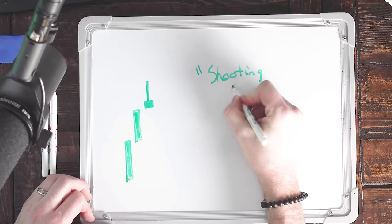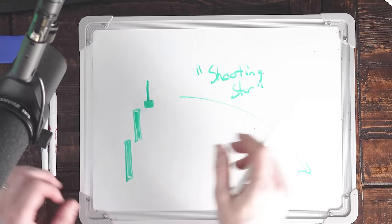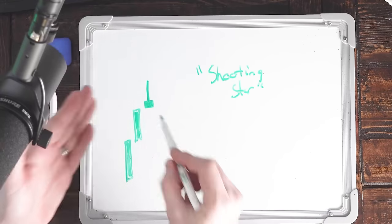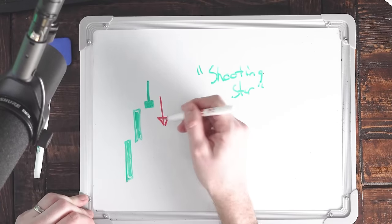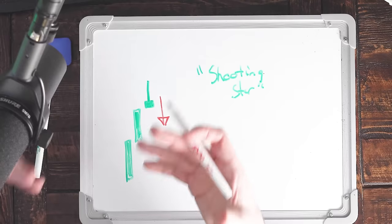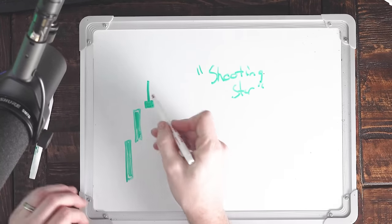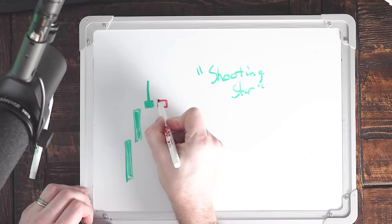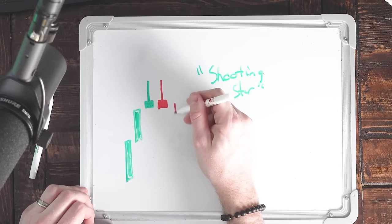A shooting star, well, shooting stars come back to Earth, right? They come flying down like that. And when you see a shooting star, it's named a shooting star to communicate, so you understand this shape means something very likely is going to happen, which is a decline. The price is going to decline. This shape combined with the name is a communication of market sentiment. We see that the price has moved higher, but got pushed back down. Now, this candle could also be red. And if it is red, it's only a stronger communication that a reversal is coming.